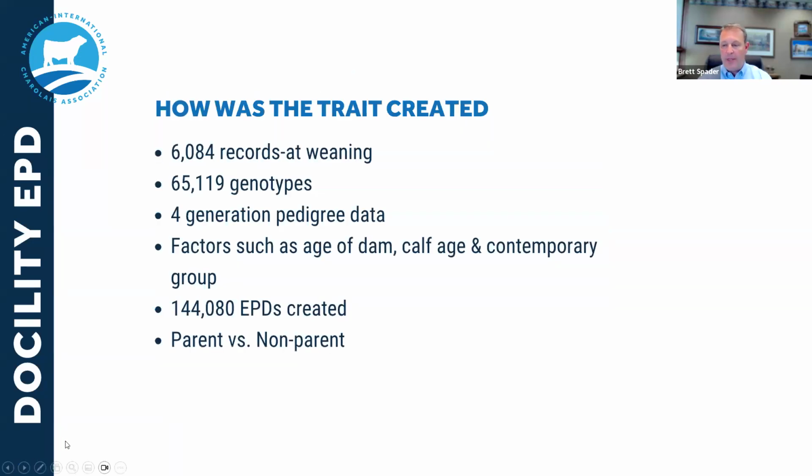So how was the trait created? We worked with AGI to model that over the summertime. We ended up with about 6,000 records at a weaning time window in terms of looking at how we could start to set the parameters for how we'd create that genetic prediction. We utilized over 65,000 genotypes that were already on file to create the framework, the footing, for that EPD to be created.